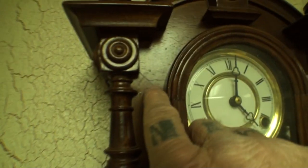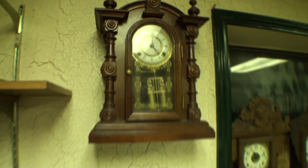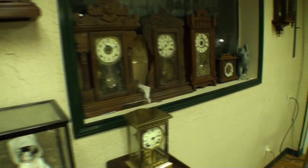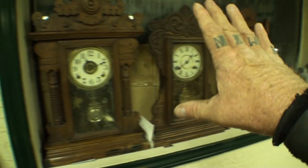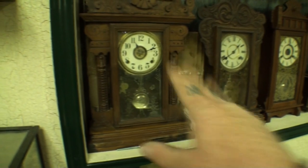But you can kind of see how old this clock is. Look at the wood cracking. This is an old clock, okay? I'm pretty familiar with clocks, and I know the basics, but I don't know the names of all the clocks. Now, these clocks here, these are all farm clocks. And once again, if you're a clock person and you're looking at this video, leave comments on what's going on with these clocks.